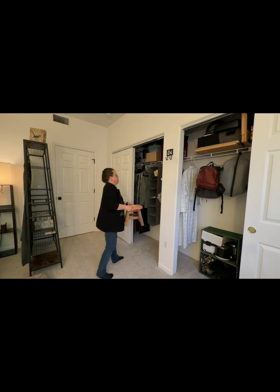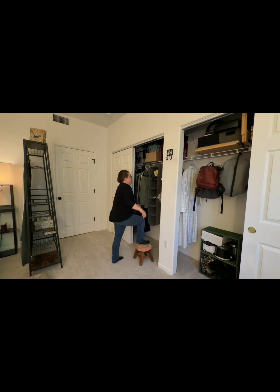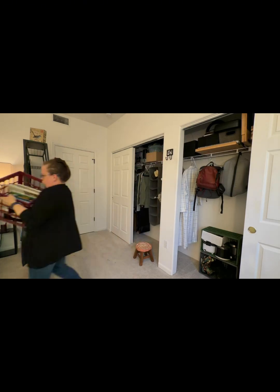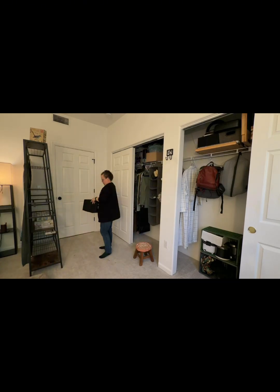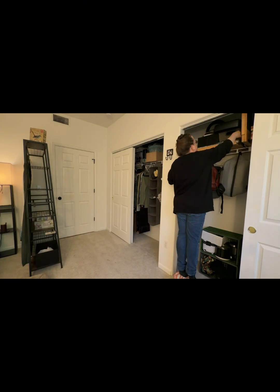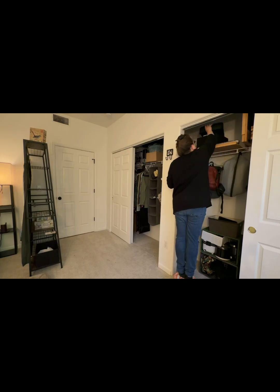I remembered this time. Oh, much better. When I was emptying her room, I had forgotten that stool was under her bed. So I had put everything on top of the shelves via tippy toe. And yeah, I'm glad I remembered it sooner this time.